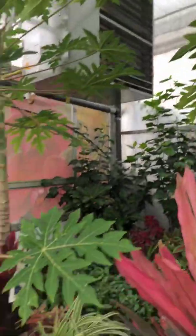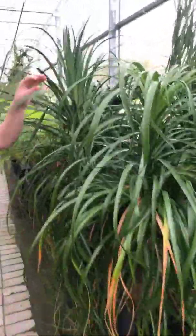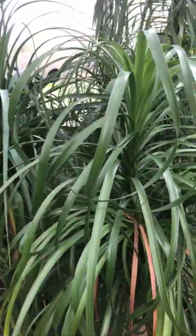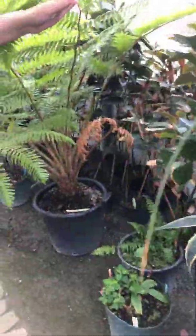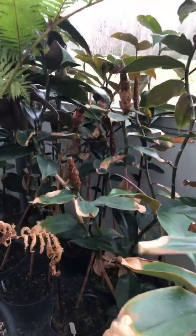So now I'll take you along the other side of the greenhouse. Here we have our ponytail palms. Again, these are used for display purposes outside. Here we have some cacti. Behind this tree fern here, we have costus. This we use as browse and we feed to our primates.